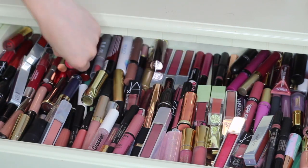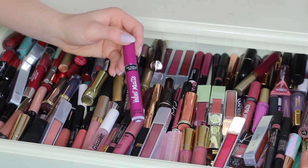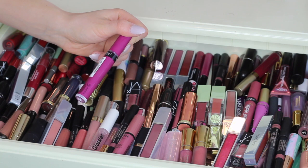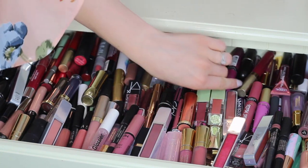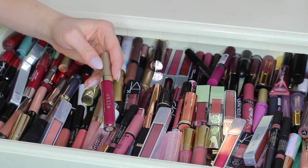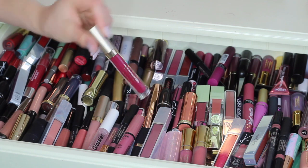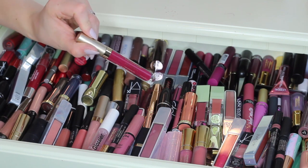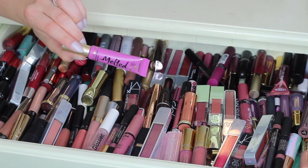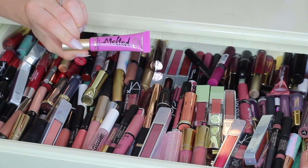I don't know why there are reds over there. Okay, so if you're looking for a really good fuchsia, this Velvet Matte line is definitely one of my favorites. And this one is in the shade Scandalous. And I also like the Stylist Stay All Day liquid lipstick in Bacca, B-A-C-C-A, however you pronounce that. If you're looking for a really good purple, this Melted liquid lipstick is gorgeous, and it's in Melted Violet.